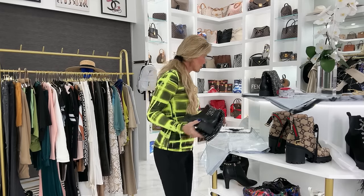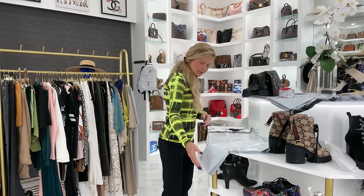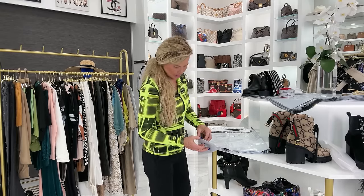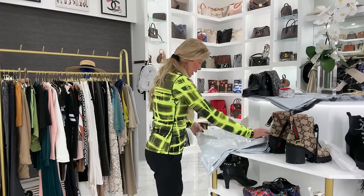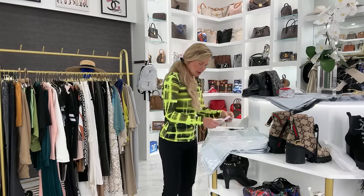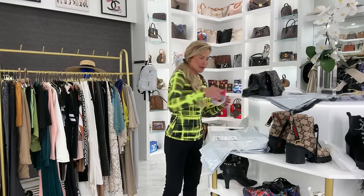We're going to be sticking them. Let's stick this tag on first. Everybody likes a good deal. I don't care how much money you got. I don't care how much money you don't got. Everybody likes a good deal.